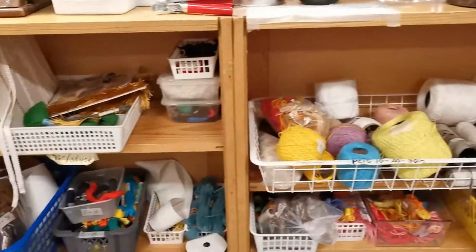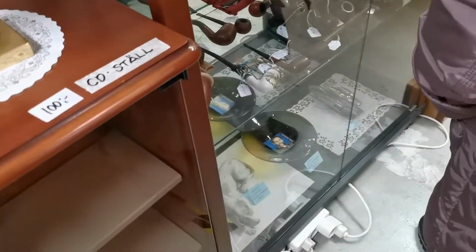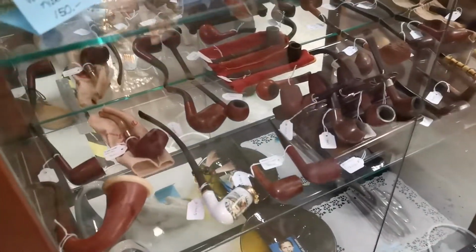But I did take a look around. A few weeks ago I did get some embroidery yarns from here, so I just like to take a look, and this is quite a large space for different yarns and fabrics and whatnot.